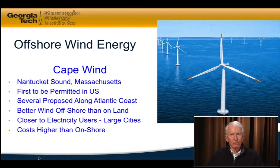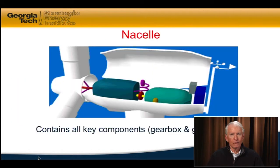Now the cost, I mentioned the wind is better, so you get more power from an individual turbine, but the cost to put it out there is higher because of the water and the installation and the maintenance issues with maintaining them offshore in the water versus on the land.